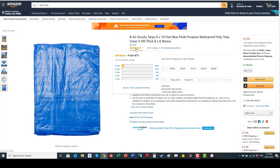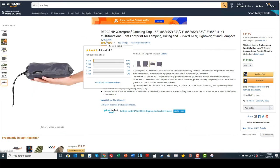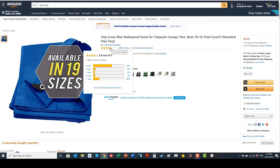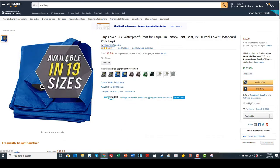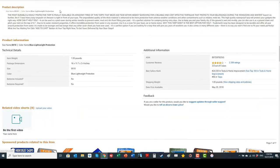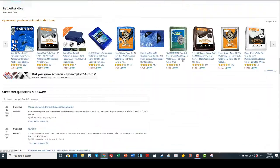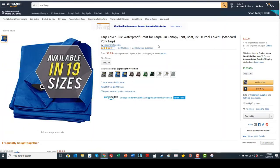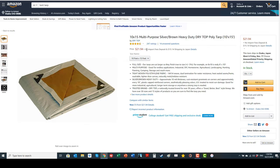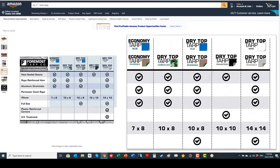4.5, 4, 4.7, 3.8. So it's cheap, one photo, terrible listing, no description. It's in the top 10. So this person hasn't put any effort into selling this product at all. They just lowered the price. I don't think it's FBA because it's not showing Prime delivery. And then the rating's pretty poor. So there's a few listings in the top 10 that have room for improvement.